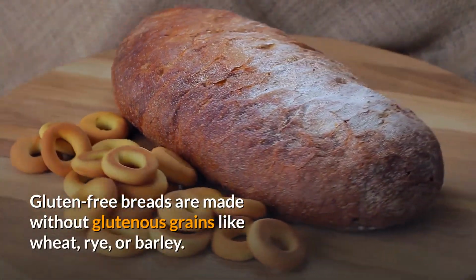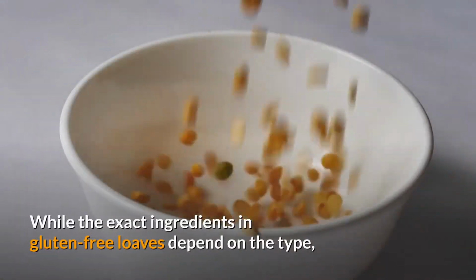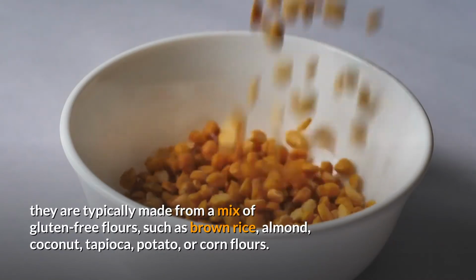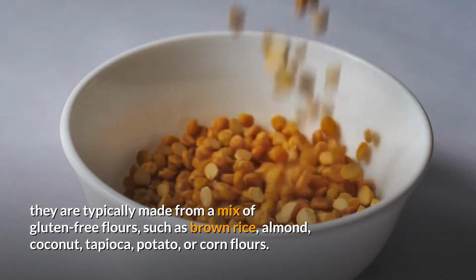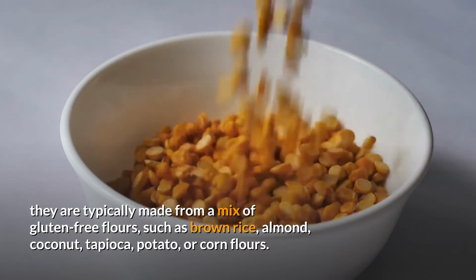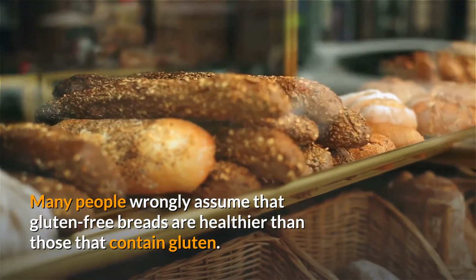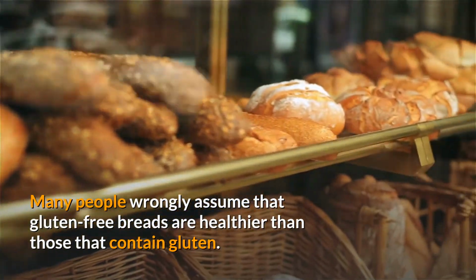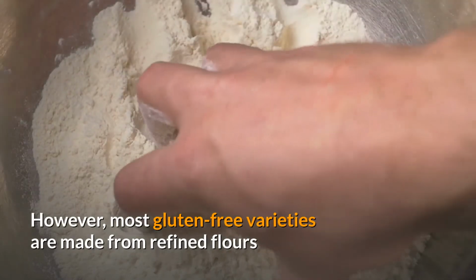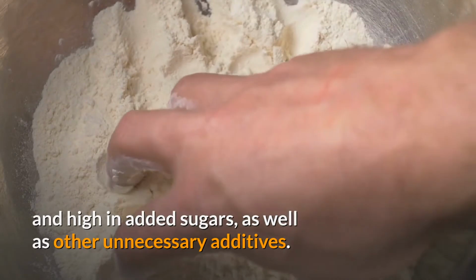Gluten-free breads are made without glutinous grains like wheat, rye, or barley. While the exact ingredients in gluten-free loaves depend on the type, they are typically made from a mix of gluten-free flours, such as brown rice, almond, coconut, tapioca, potato, or corn flours. Many people wrongly assume that gluten-free breads are healthier than those that contain gluten. However, most gluten-free varieties are made from refined flours and high in added sugars, as well as other unnecessary additives.